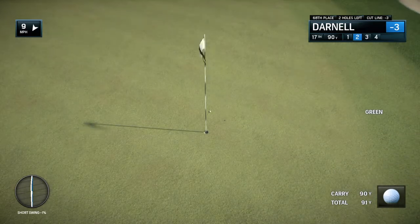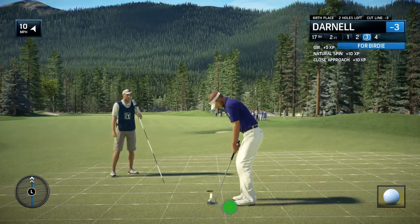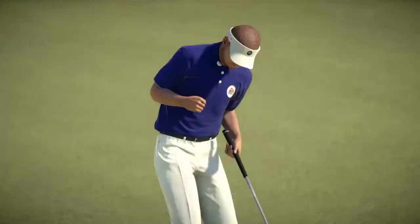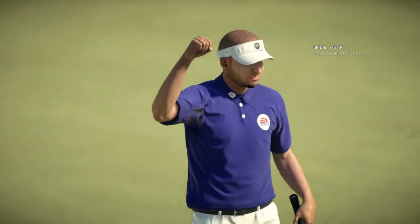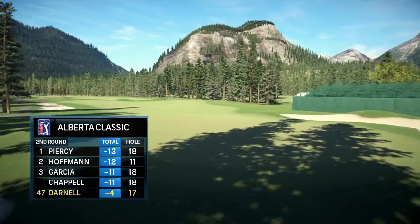Beautiful shot. That is tight. Unbelievable. That is one to savor for the rest of the round. He has this for birdie. We haven't seen a whole lot of that, Frank, but that has to feel good.